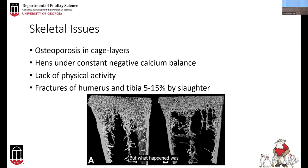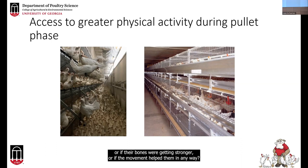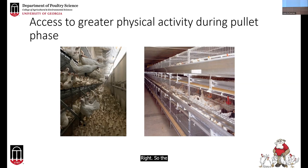But what happened was, now that we have moved to the cage-free houses, we wanted to see by moving them, did we make any changes to their bone, or if the bones were getting stronger, or if the movement helped them in any way, right? So, it takes a while to change the slides for some reason.